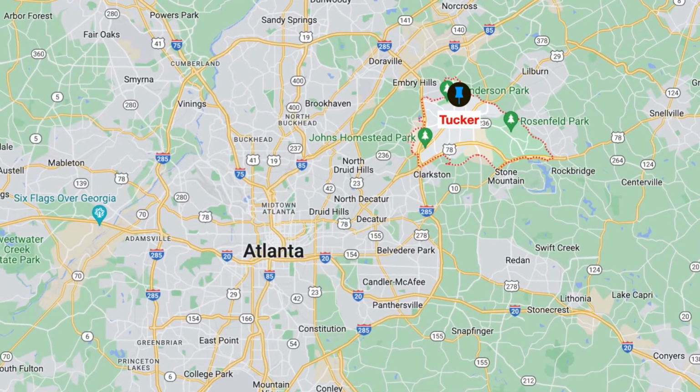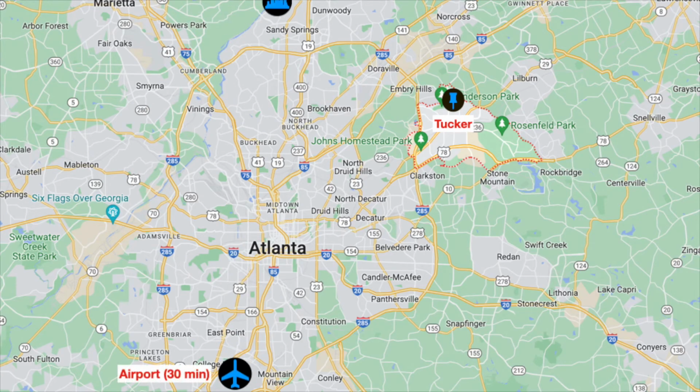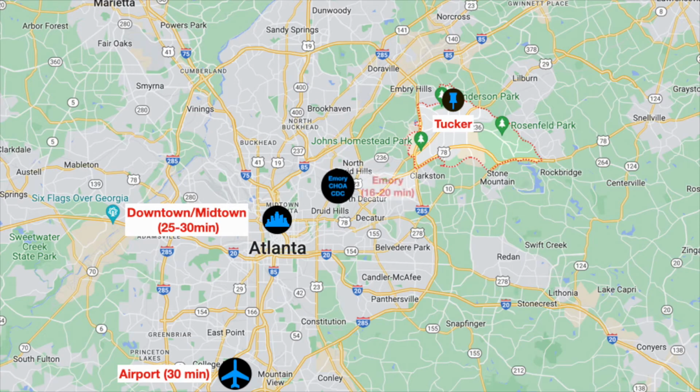And today we're going to be talking about the city of Tucker, which is just at the northeast section, just outside of Atlanta. I'll put up a map right here so you can see where exactly it is in location to the city of Atlanta. And it's a pretty easy commute for getting around town or getting to other areas of the city. If you're trying to get to the airport, that is about a 30-minute commute. Downtown Atlanta, midtown area, that's about 25 to 30 minutes.